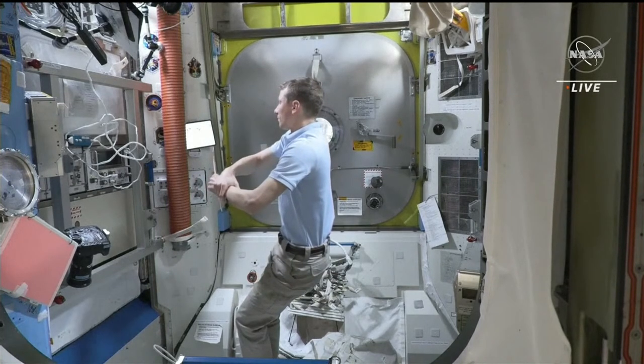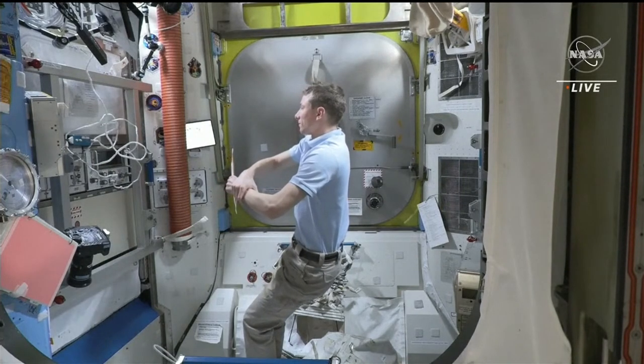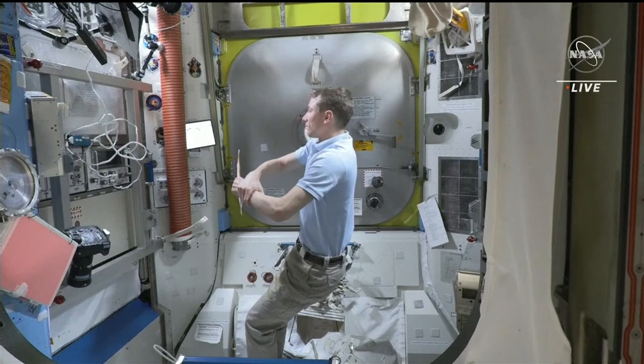Depressurization of the crew lock continues, now 0.69 PSI. Anticipating about 15 more minutes of this depressurization.